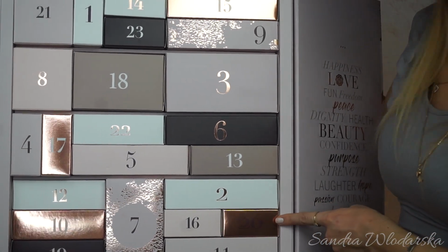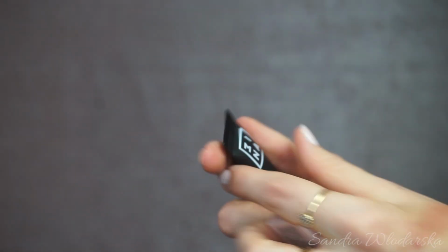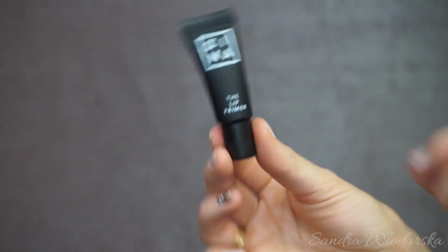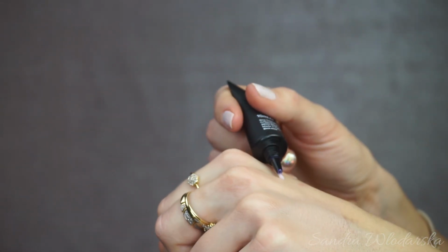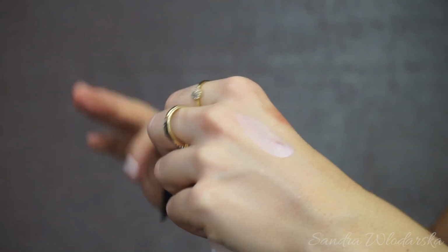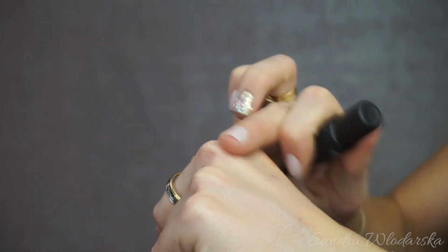Number 20. Behind compartment number 20, we have a lip primer from Three Inna. I hope I am pronouncing that right. I thought this was first of all an M, but it's not. It's a 3 and 3 Ina, something like that. Or Threena. And this is just a lip primer. It has a really nice shade. Can you see? It is kind of reflecting in pink. And it dries down matte.